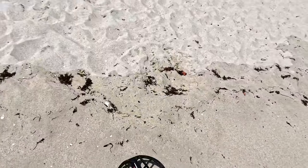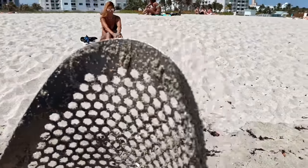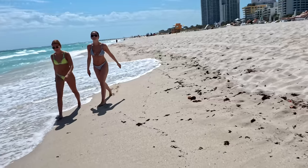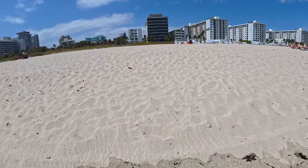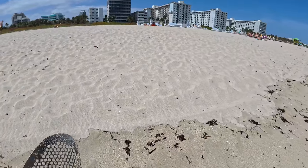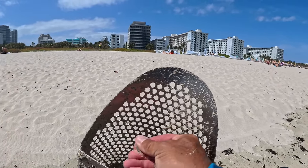4 or 5. See, it's just foil. Hi. 78. Well, it's either a copper penny or a dime. Let's see what it is. It is a dime.